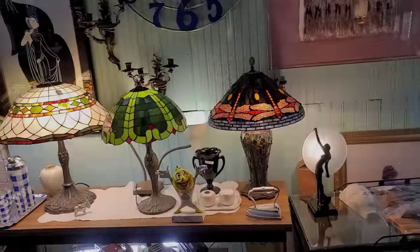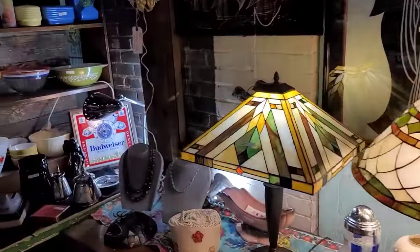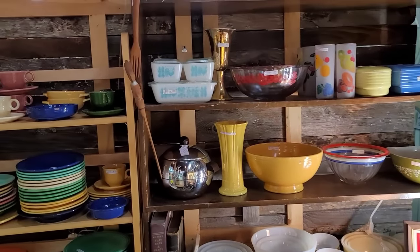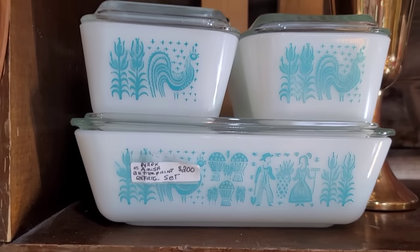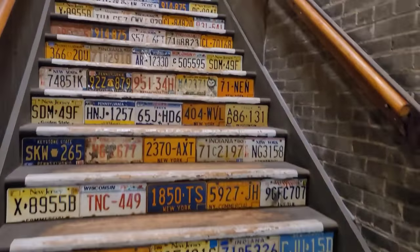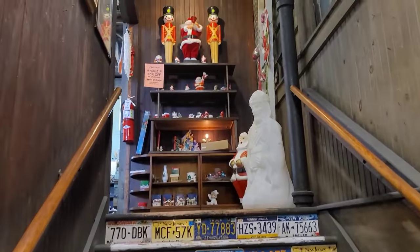This deserves just another panoramic view here. I love this display, you guys. We even have some Pyrex here. Let's go upstairs, guys. Here we go. I'm telling you, wait till we get upstairs. It gets even more epic.